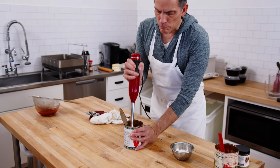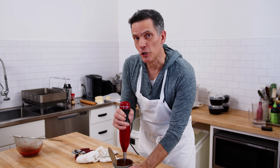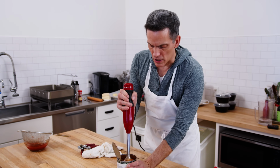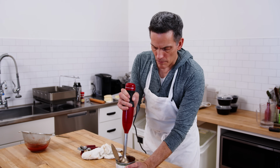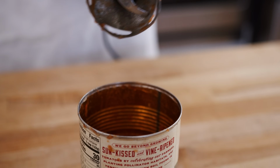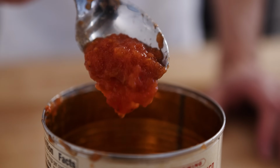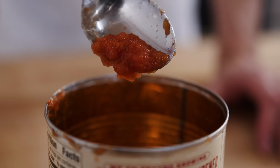So I'm just pulsing. I don't want a puree. I want some variable sort of structure to this. So I'm just doing it for a second. Let me show you where I am. That's the consistency that I want. It's not a puree, it's not like sauce, right?